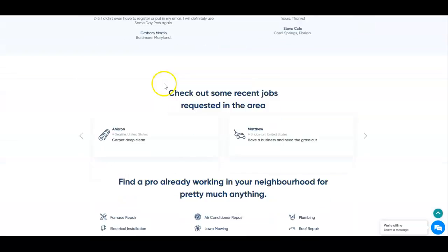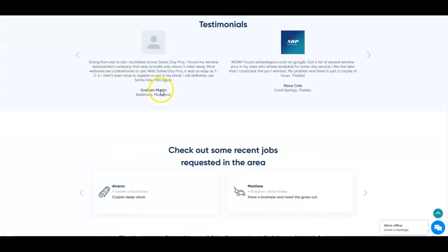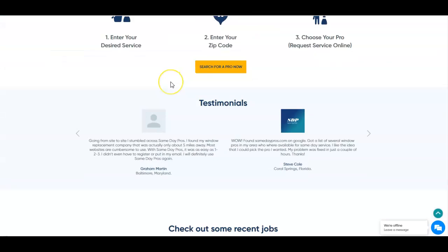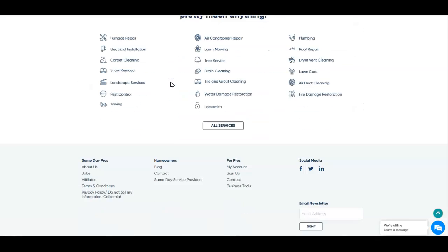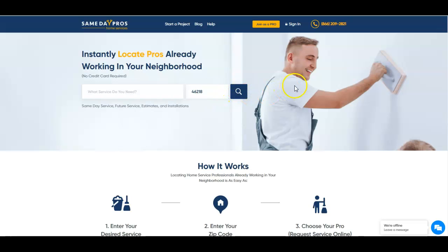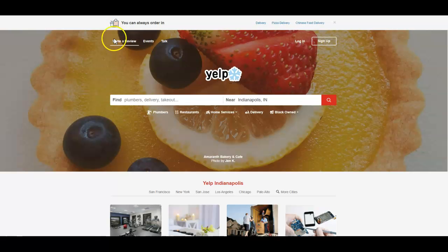So first thing I want to talk about is content. Even though you don't have a whole lot of content on your homepage, you're still comparable to the other top listing directories out there as far as homepage content. However, what I'd like to do for your video is a side by side comparison with the top directory out there, which is Yelp. Okay, so this is Yelp's homepage.